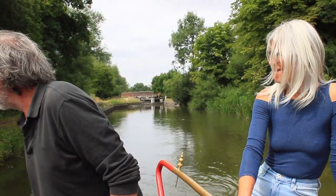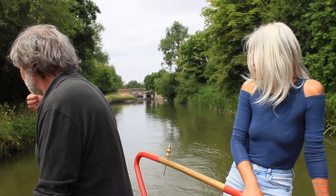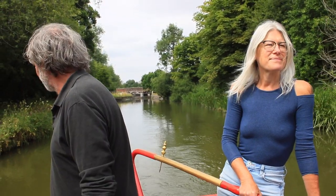Going in. Have we just seen the red kite over there? Yeah. I'll keep an eye out for the kingfisher. Yeah. Cheers. I look really short like that. I'm going to have to stand up. Stand up. I'll do that in the background.